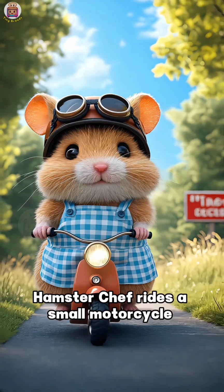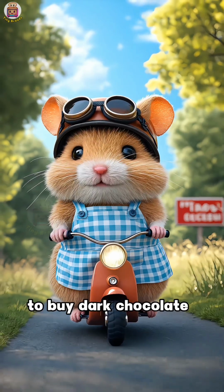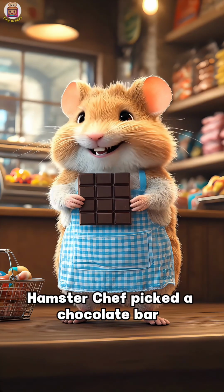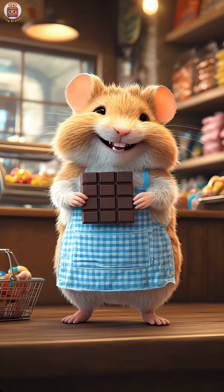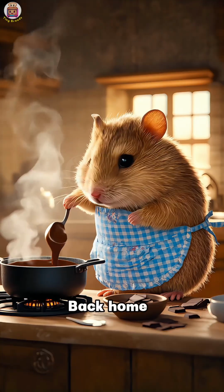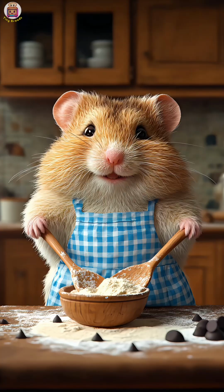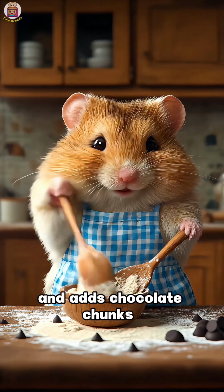Hamster chef rides a small motorcycle to the store to buy dark chocolate. Hamster chef picked a chocolate bar at the chocolate shop. Back home, it melts the chocolate, mixes the dough, and adds chocolate chunks.